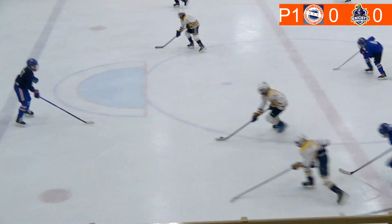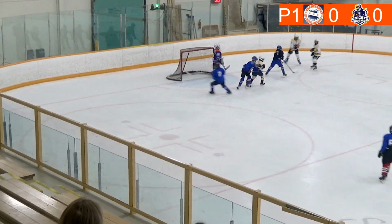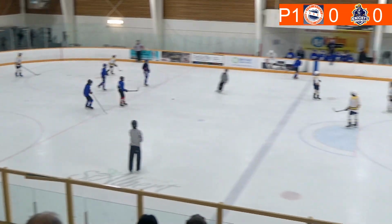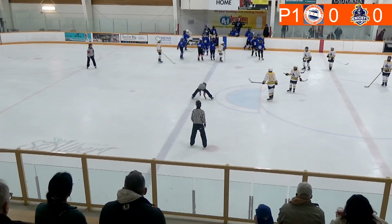Knights break it out of their own zone. Pass from 4 to 24. 24 coming down the middle, right against Daniel. Daniel steers him to the outside. Takes that puck away. And we have a whistle. I think offside may have been called with 6:37 left in the first period.